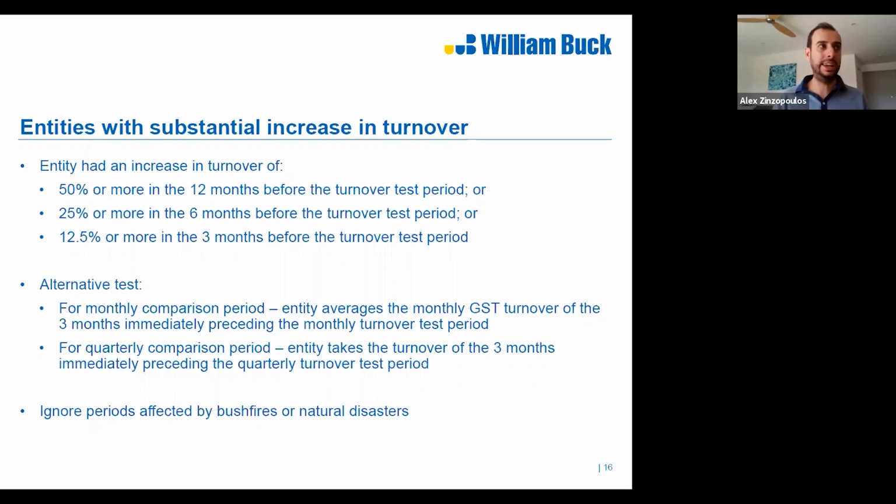Okay, and that's the same if you're relying on that 25% or more in the 6 months or the 12.5% in the 3 months. Regardless of which one you fall under in the first hurdle, your comparison period is always going to be the turnover of the 3 months before April 2020. I think that's the trickiest part of this alternative test, and we've seen a lot of questions come through for that.